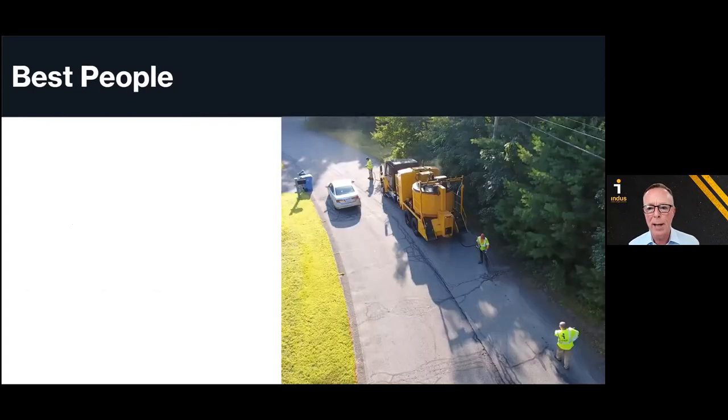And then last but not least, in fact, I think is most important, because no matter how good the materials you're working with, no matter how fancy the trucks you built are, if you don't have the right people, you're not going to get a great job. And I think we have the best people in the industry.